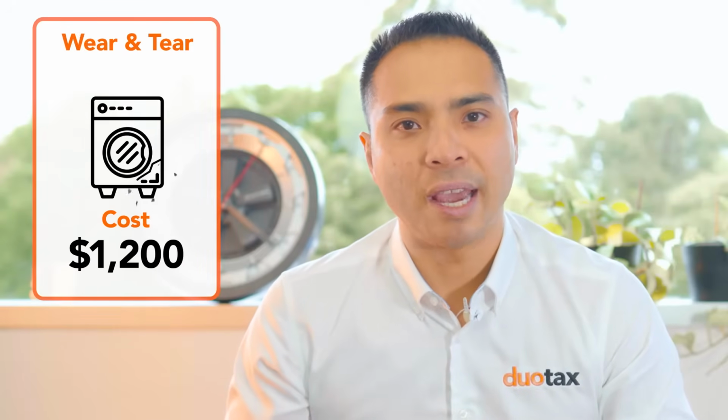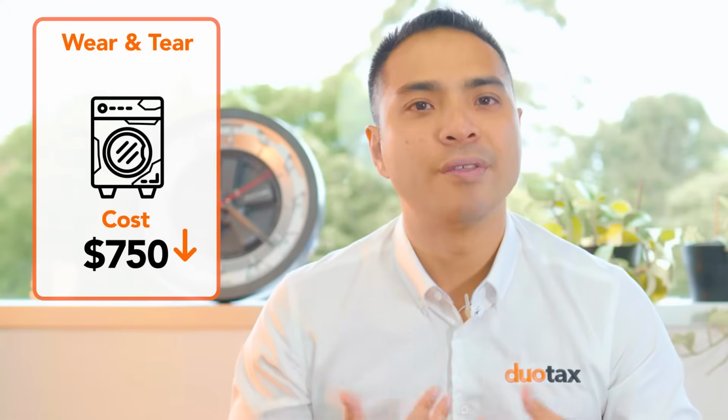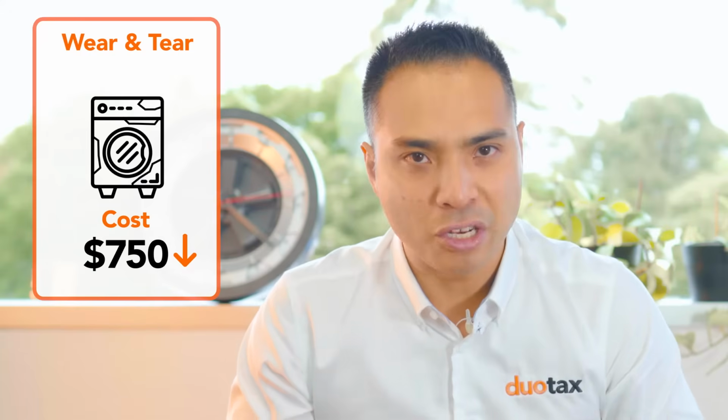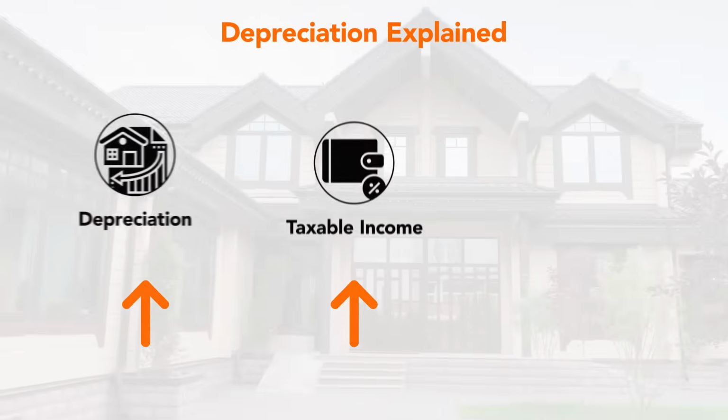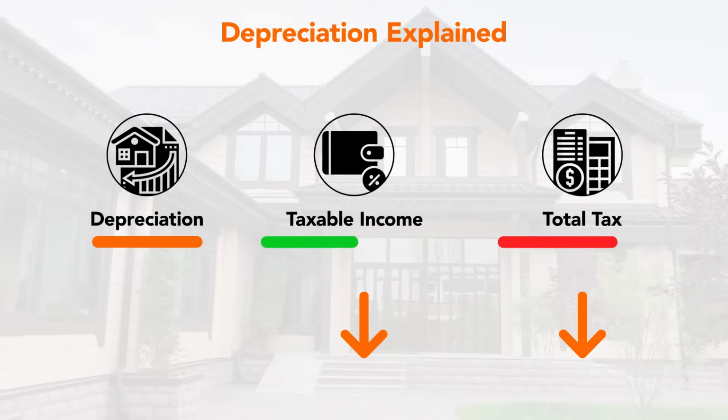Put it simply, depreciation is the wear and tear that occurs as things get older. And as items get older, the value of these items also decreases. This is depreciation. Where tax gets involved is that you can claim the loss in value as a tax deduction against your income when you lodge your tax return to help you lower how much tax you need to pay or to increase how much of a tax refund you can claim back.